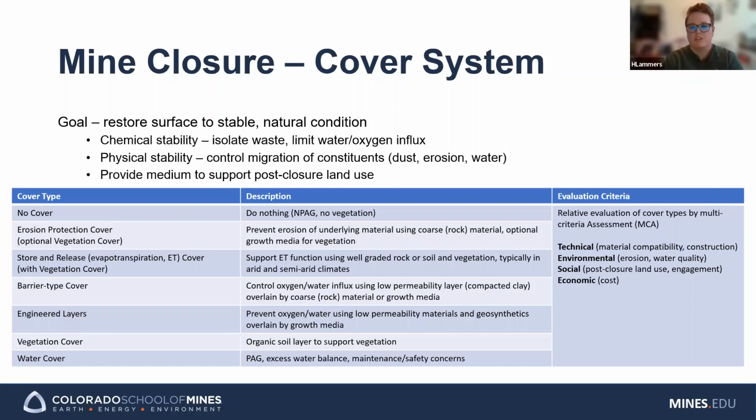With environmental concerns, we think erosion and water quality predictions. With social, the big one that we talk about is post-closure land use. If you're planning to use crops, you probably should have a vegetation cover installed there. And then, of course, the economic is a portion of our consideration. How much does it cost to install these systems?